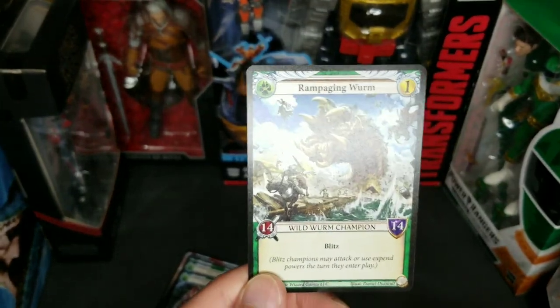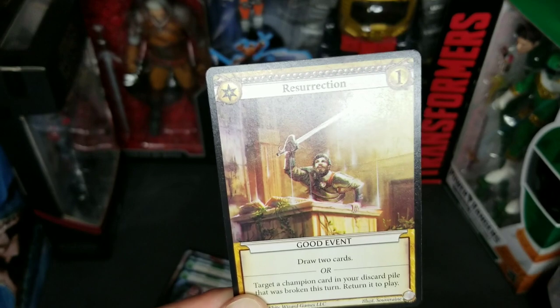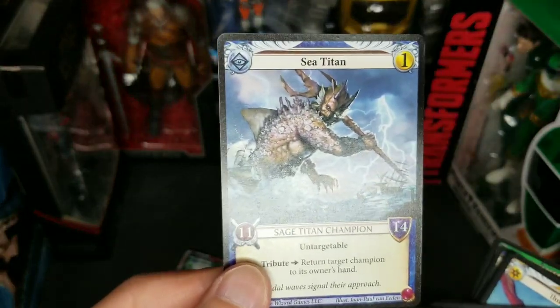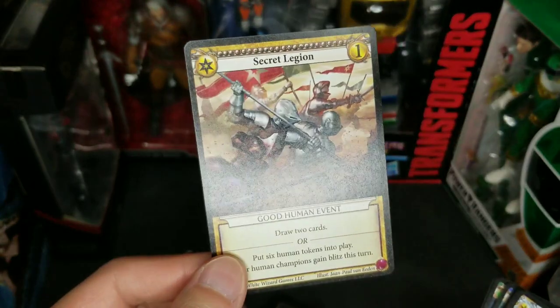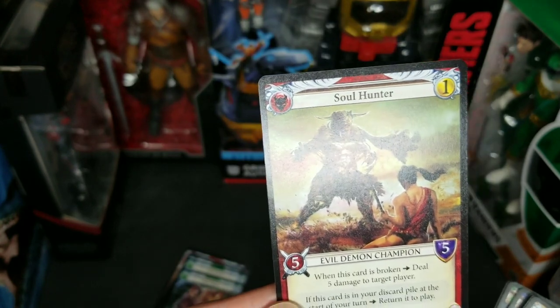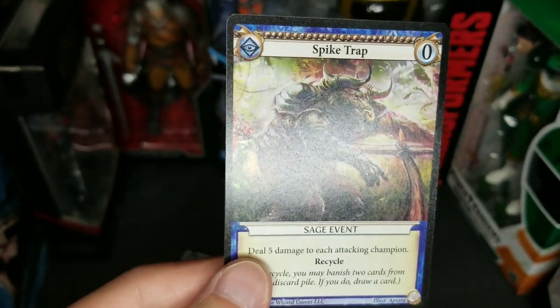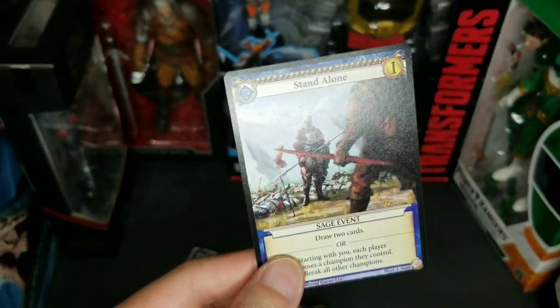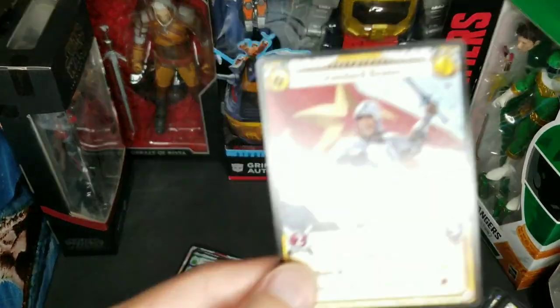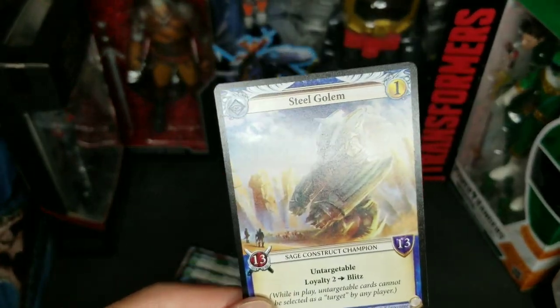Rampaging Worm. That's as strong as Kong. Resurrection. Happy Easter. Sea Hydra. Sea Titan. Wow, they got the big boys in here now. Soul Hunter. Spike Trap. Yeah, they did not hold back on his artwork. Stand Alone. Standard Bearer. Steel Golem. Pretty cool, dude.